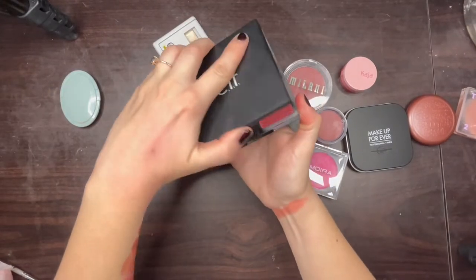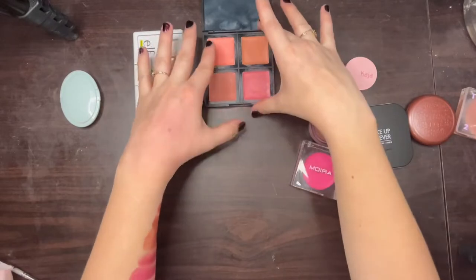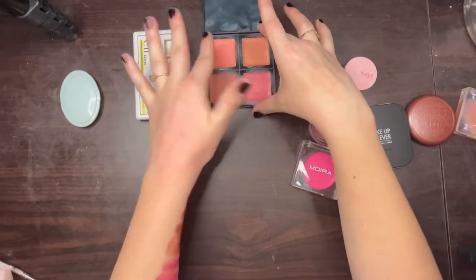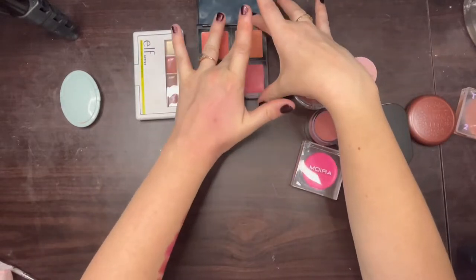Next, I was thinking I'm just gonna do this full blush palette from e.l.f. If you've been here for a long time, first of all, shout out to you. And second of all, you will know I freaking love this blush palette.